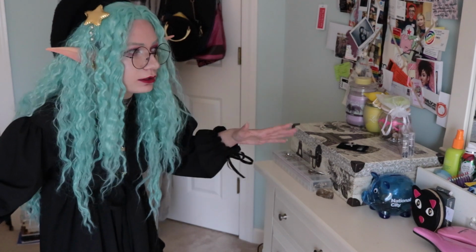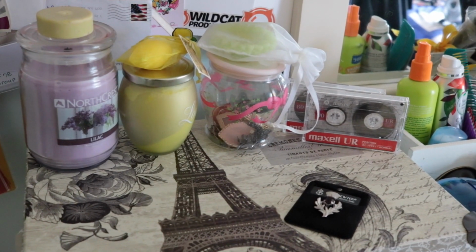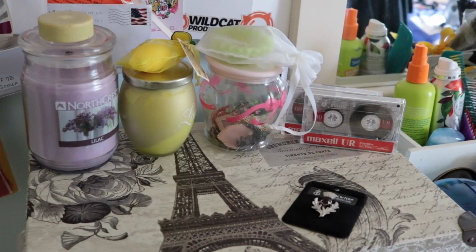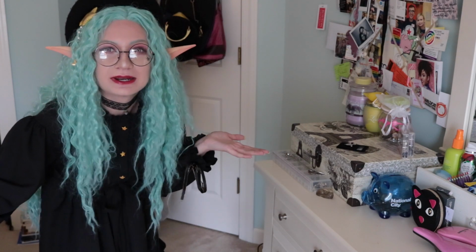This organizer I got from Joann's, half priced, on clearance, dirt cheap. It was so cheap and I love it. It closes too, and you can put stuff on top, which is what I did if I need more room. So I put my candles on there, and then I put the mixtapes that my boyfriend made me on there too, because he's adorable and I love him. And I love that it's the first thing I see when I wake up in the morning, because it reminds me of him. Yeah, so let's open it up.